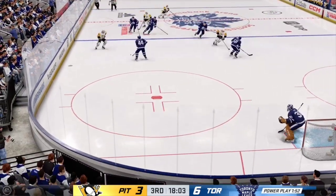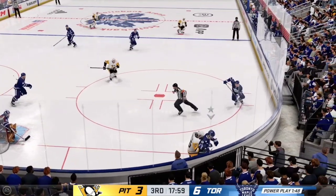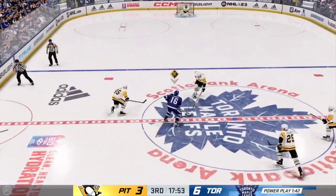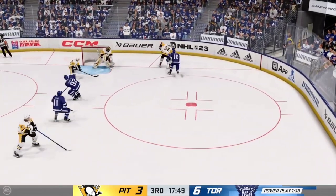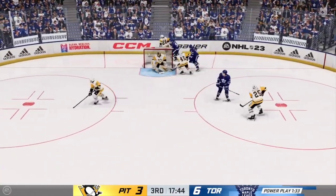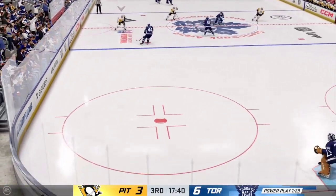The Penguins take it across the blue line. The Leafs gain control of the puck. And that's kicked out from the scrum. Moves it over to Voracek. Into the offensive end, right up the middle. Went for the dirty dangle and it goes sideways. I see what he's doing, James. He's got some room and he's got great hands, but that's probably not the best place on the ice to make that move.